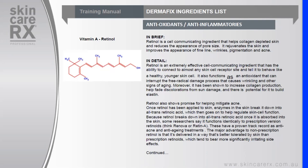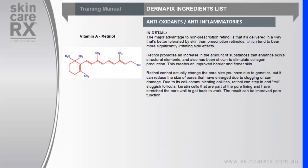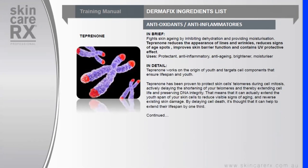I won't get too much more into vitamin A, as much as I love it. I do just want to keep moving so that we're not running behind time. Vitamin A, really important ingredient within the range. This just talks a little bit more about vitamin A, but we'll skip over that. We've covered most of the basics of it.